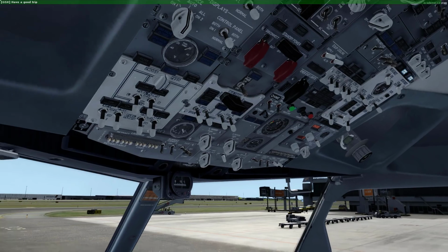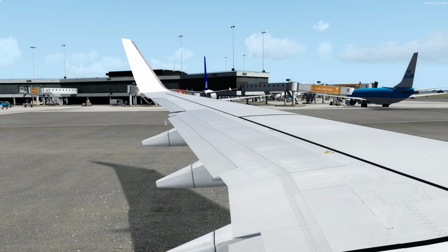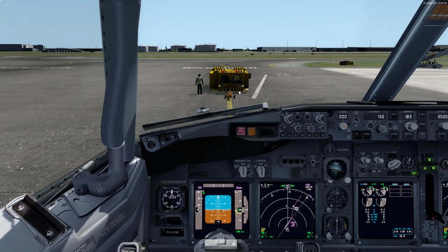We'll get the turn-offs and wait for the guy to get out of the way so we don't have to blind him before we turn on the taxi light. That's going down to 5. Lovely. Come on. Go away.